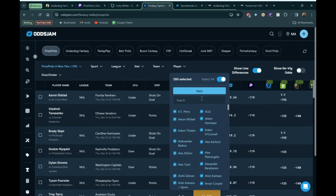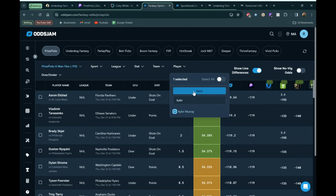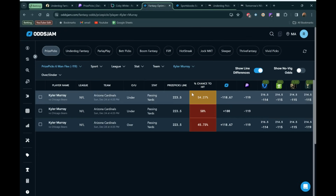So let's go to the players here. I just refreshed the page. I don't know what's going on with my Wi-Fi. Let's go to Kyler Murray. Go ahead and find that. And we'll apply him, and we see that his 223.5 is popping up as an orange play. So right off the bat, it's looking pretty solid in terms of EV.